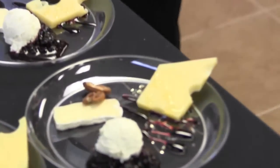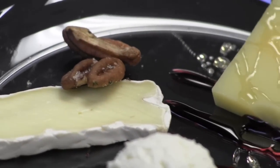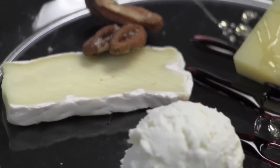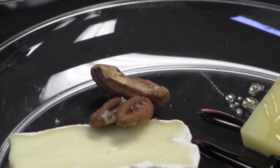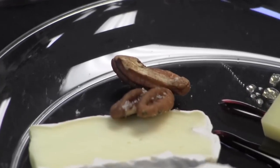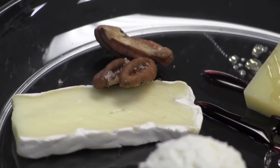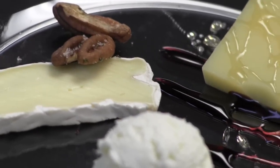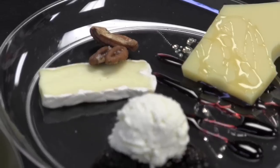I'll try to go a little faster. Brie cheese, that's one that's typically a little more approachable by most people. Again, very, very creamy. And with that is a rosemary toasted pecan. So I just took some fresh rosemary and chopped that up, mixed it with a little bit of salt and a little bit of sugar, again balancing out those flavors, and then toasted them off in the oven. Some of the aromatics of the rosemary come out into the nut, so you'll get a little bit of that.